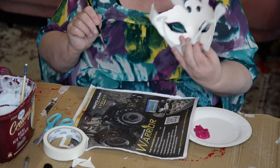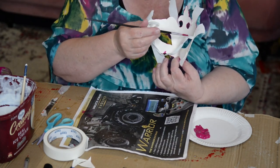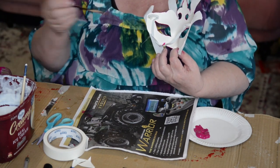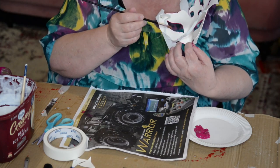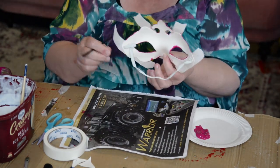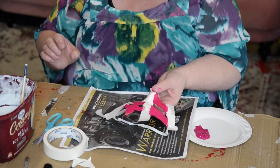You know, if you want, you could paint the inside. It's entirely up to you. I'll probably get this a little bit messy, so I will probably have to paint the inside, because I like the inside to look nice as well. And that's not the most important thing in the world, but I like to. But I'll do that after everything else is finished, because I'd probably paint it like a plain black or a plain white inside. So I'm just going to let that dry.